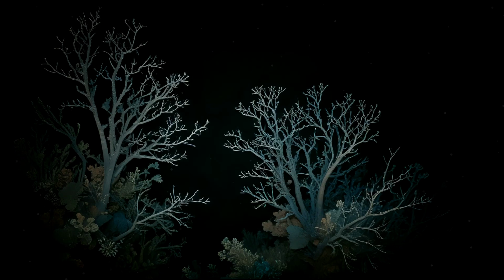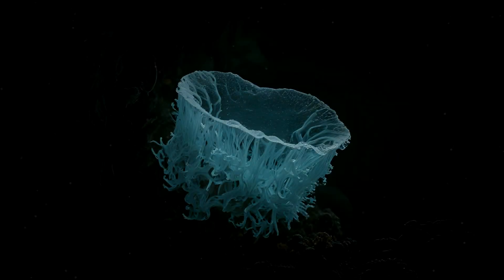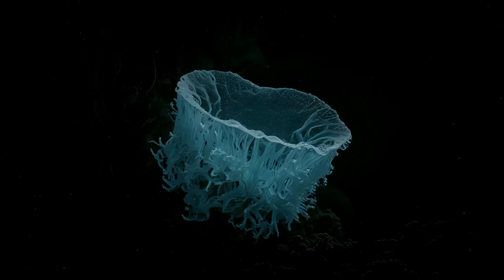In the unlit depths there is no dawn to wake for, no dusk to warn of, only the same enfolding dark hour after hour. Time loosens here, and the pull of any schedule melts away into the water.